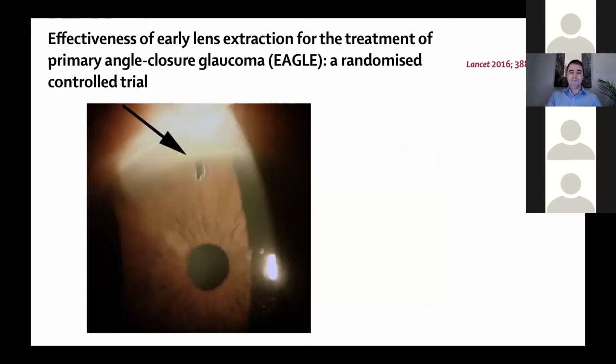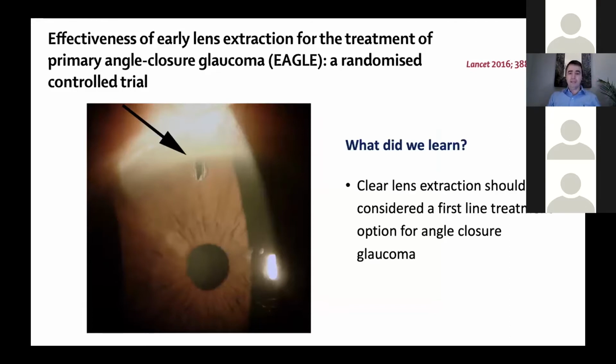And the study found, so this is a picture there of a laser iridotomy, the laser treatment that was performed, making a tiny hole in the iris. And the key finding of the study was that patients who had clear lens extraction overall had better quality of life. They were on fewer eye drops and had lower pressure than people who had laser iridotomy. So the conclusion of the study was that we can consider clear lens extraction as a first-line treatment for people with angle closure glaucoma. So that was an important study. That changed the types of treatment we were considering and offering for this particular type of glaucoma.